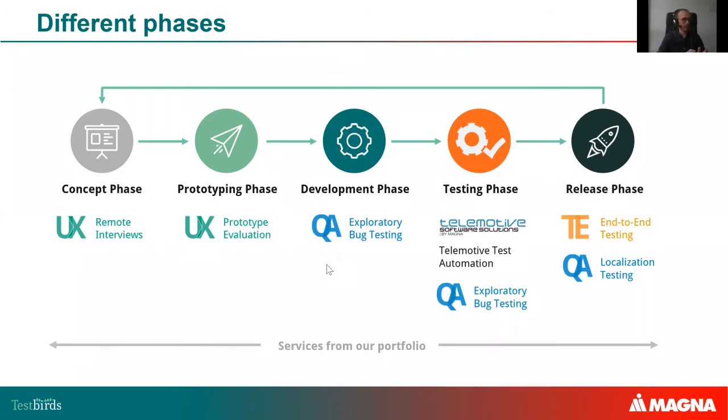And this is, of course, an iterative process, and you could start with the next generation from the beginning again, which we're probably going to see in the next couple of years. Or in this case study, let's take a look at the Telemotive test automation setup. Yes, thank you, Sören.